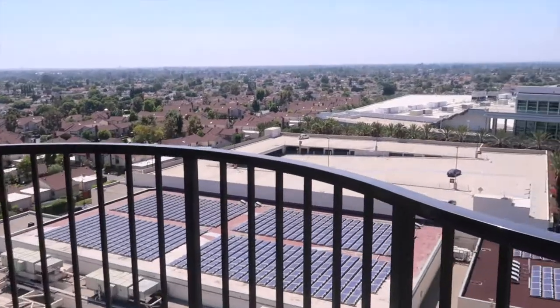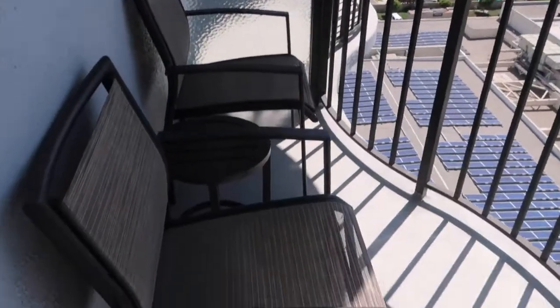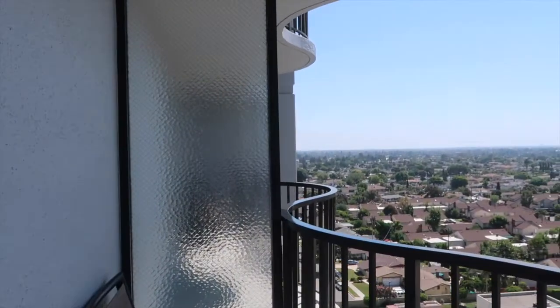So out here we have the balcony, and we get 2 chairs and a table. And let me just show you the view we have.